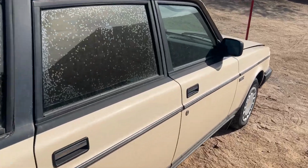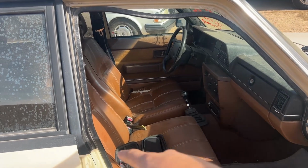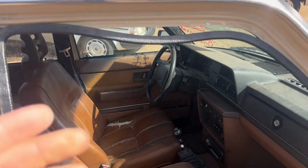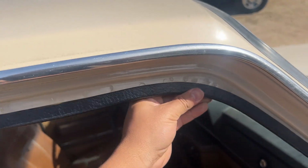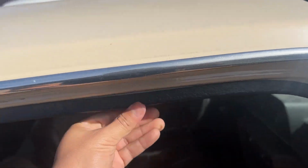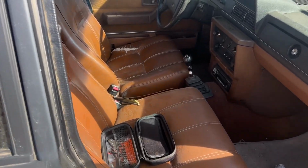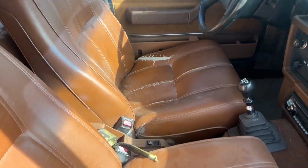Take a look on the interior. When I first got it, it had a strap wrapped around the steering wheel, so I had to cut that thing off. Let's see if we can pop that back on there. Beautiful. But yeah, the interior actually looks pretty decent. Driver's seat is a little ripped, which most of them are.